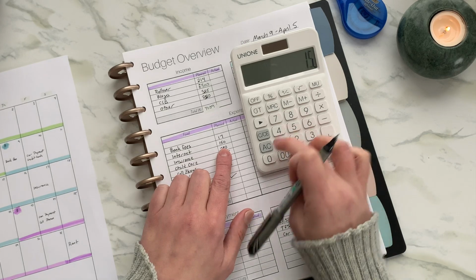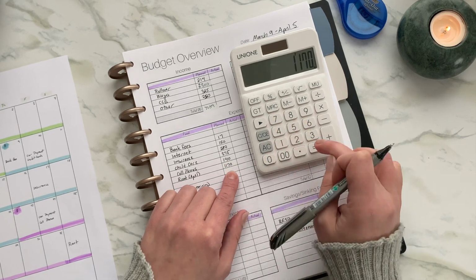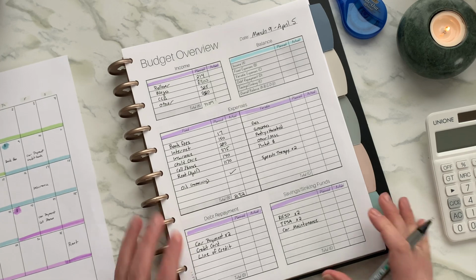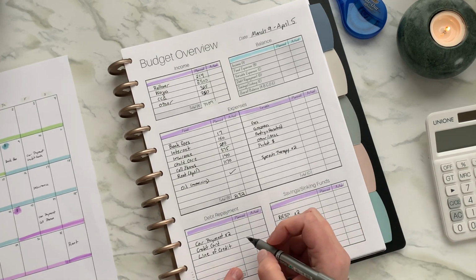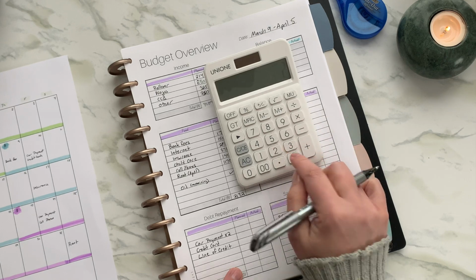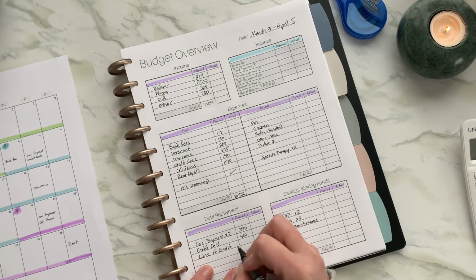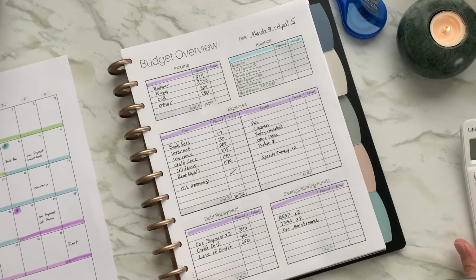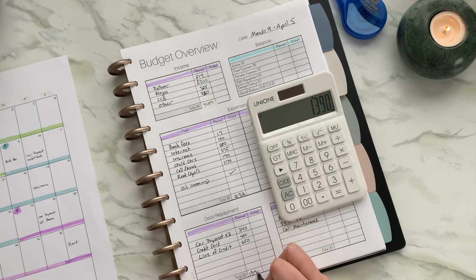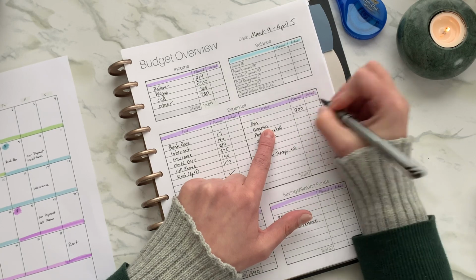So 17 plus 150 plus 280, 375 plus 140, and 1170. So that is 2132. And then coming down into our debt repayment section, we've got car payment times 2, right? So 170 times 2, so 340 for car payments for the month. And then credit card, we like to put 400 on, and line of credit, we like to put 650 on. All together, that is $1390.